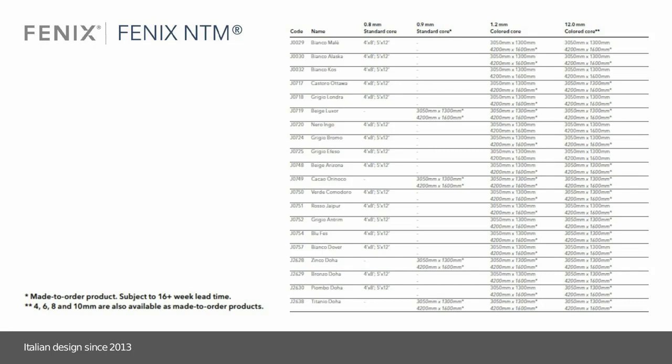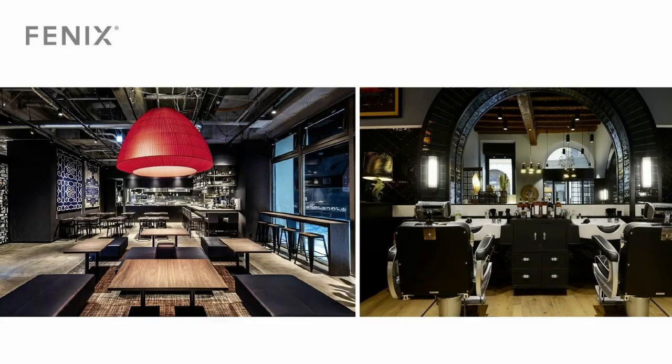Some last installation images here are the cafe that we have on the left, where they're featuring the Nero Ingo in the paneling and the cabinetry. And then, of course, the barbershop salon on the right, which is also showing the black in that casework too.